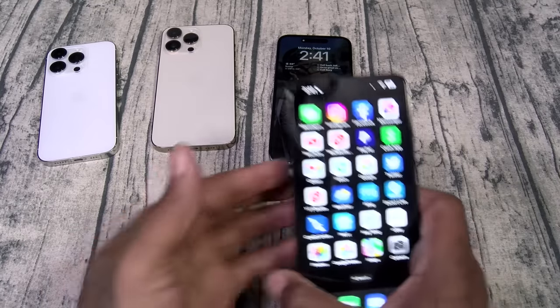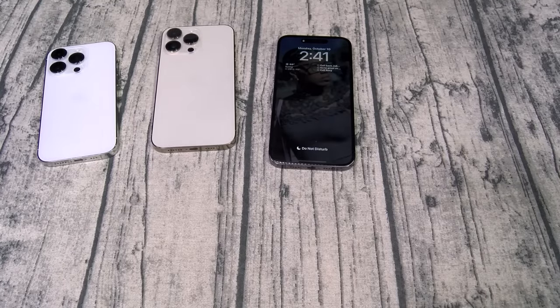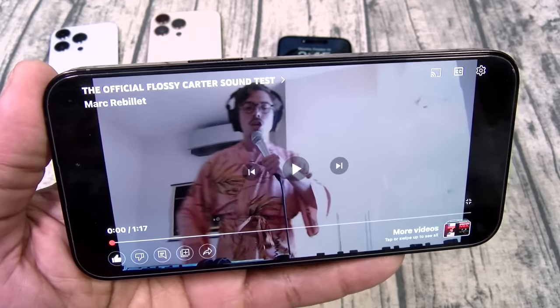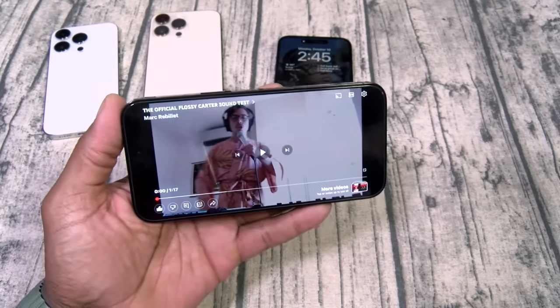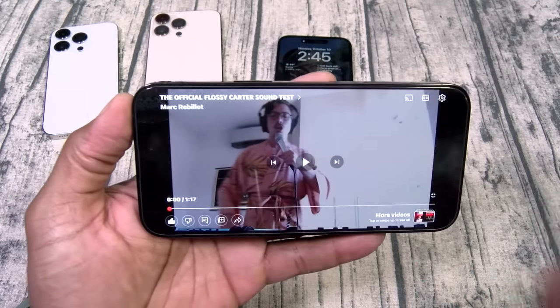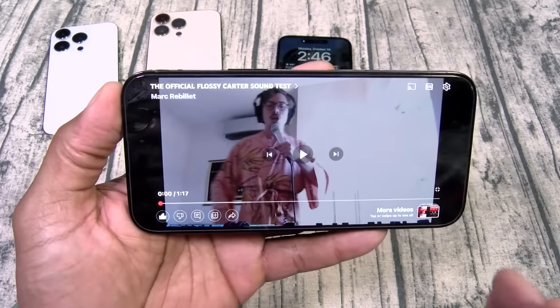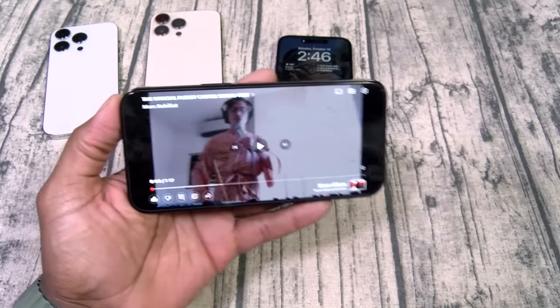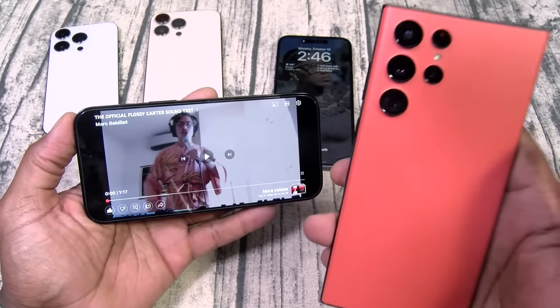Next, let's talk about the speakers. Now I gotta pull up my test video. All right, so I got the official Flossy Carter sound test by my homeboy Mark Rubier. Now, before I play the song, let me say this. When it comes to phone speakers, the iPhone has some of the best regular phone speakers that you're going to hear on the market. Way better than the Galaxy S22 Ultra.